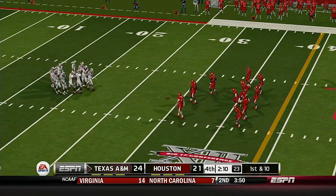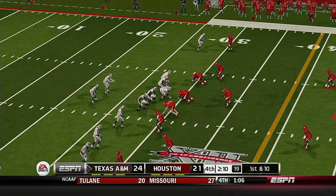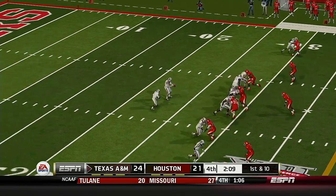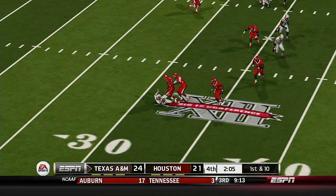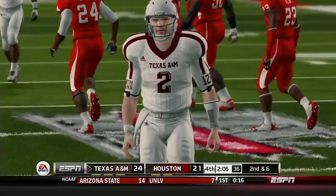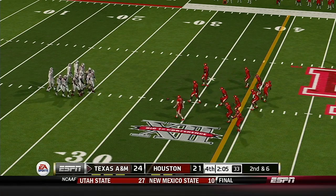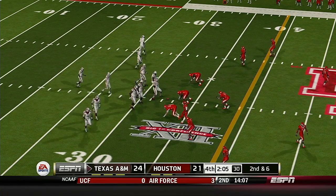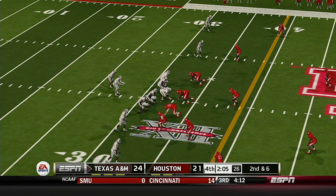Both teams realize that when the ball is snapped, we're one play away from a very different ball game. Just over 2 minutes in the game. Houston's going to take their first time out of the half. The option keeper gets him 2, maybe 3 yards. When you've got the experience that this safety has, you can read plays very quickly and be in just the right position to make a stop near the line of scrimmage.